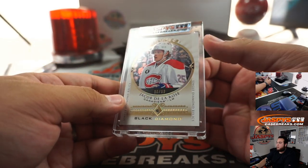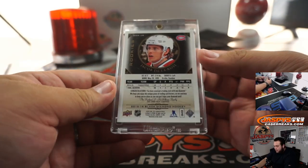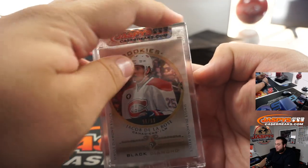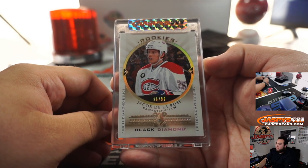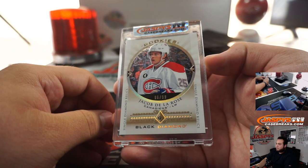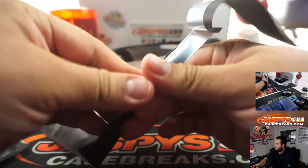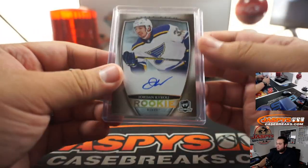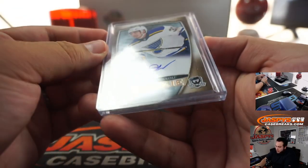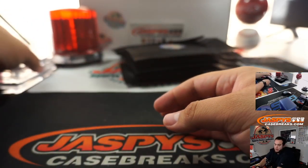You got a Jacob De La Rose. Look at that, a little single diamond from 2015-16 Cup Hockey. David, right there. There you go for the Habs. Canadiens going to EO, the combo team. And we got a Jordan Kyrou. That is an autograph gold, 25 out of 36 for the Blues, going to Wade.